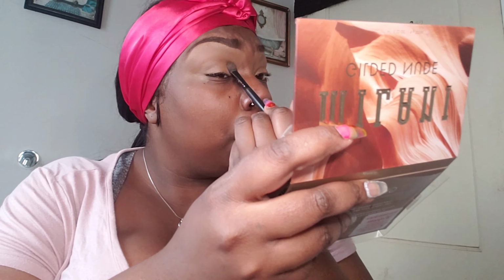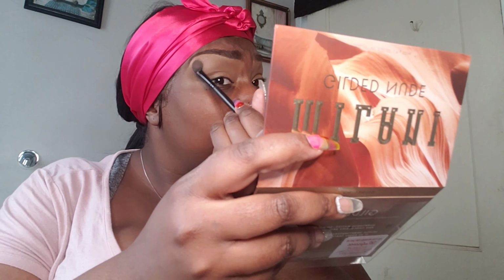Okay, so I am also going to be using the color People Watching to blend into my eyelid. I literally was blending the mess out of this eyeshadow. I just wanted it to be as smooth as possible. Like if I thought I was done blending, I still blended it a little bit more. So it's pretty much what this is.